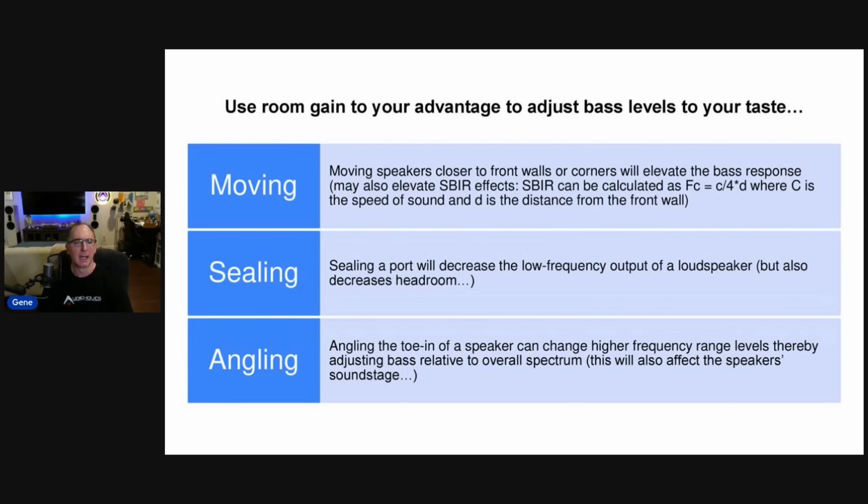Angling the toe-in of the speaker can change the high frequency range levels, thereby adjusting the bass relative to the overall spectrum. This will also affect the speaker's sound stage. Basically, if you toe the speakers in more, you'll get more high frequency energy, so it'll shift the spectrum of the sound. Maybe the excessive bass will not be as bad in that case. Or you could use tone controls. There's nothing wrong with using tone controls.